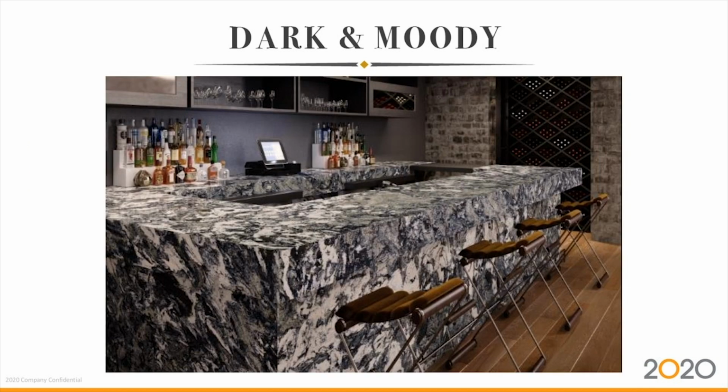Again, another example of this dark and moody stone in a rustic, kind of unfinished looking bar, yet the entire bar is wrapped with this new design from Cambria called Islington, launched again November 2018. All a part of a new collection that Cambria has put out in the black marbles, really playing on this dark and moody environment that designers are creating today.